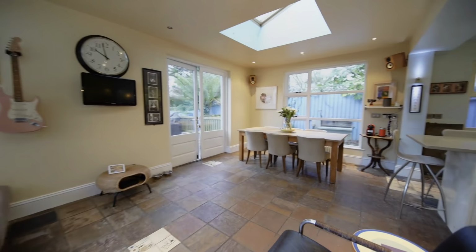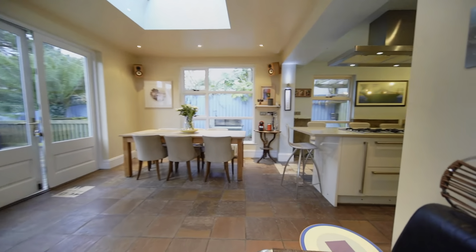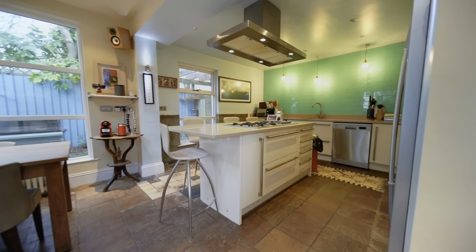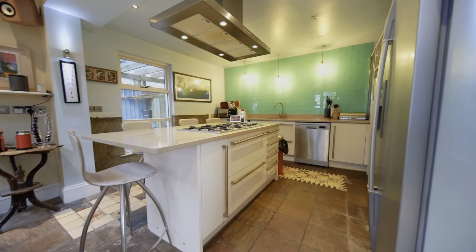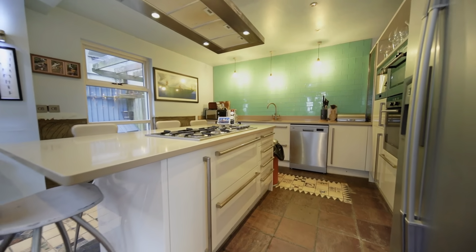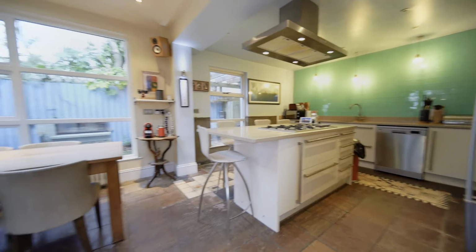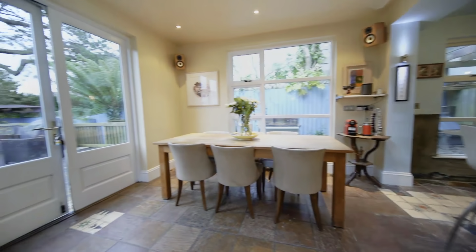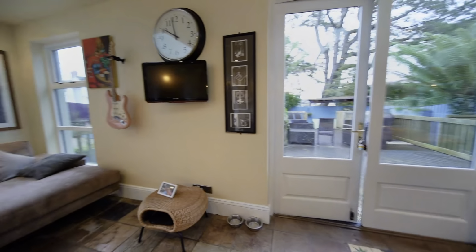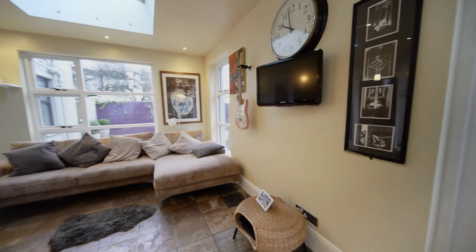The lower ground floor features what is arguably the hub of this family home, providing a modern fitted kitchen with matching island unit, open plan to the spacious dining room. The dining room enjoys multiple aspects over the rear garden and enjoys a bright and airy atmosphere with multiple skylights, allowing light to flow into the dining room.